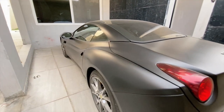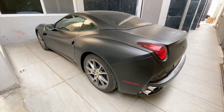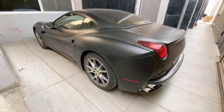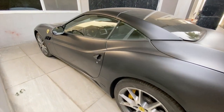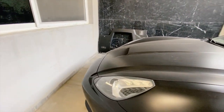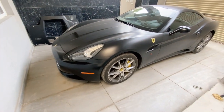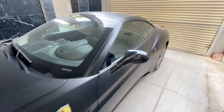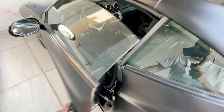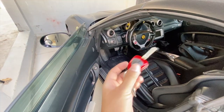Now, we're going to take it out for a drive. Now this car is originally black, but this one has been sprayed in matte black. But I'll talk to you about it as I go through the car, as I drive the car. As you can see, no damage. Amazing, hey? And it starts and it drives. So let's check it out and have a look. But I think let's jump in and start it up.